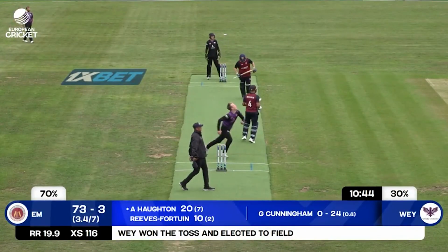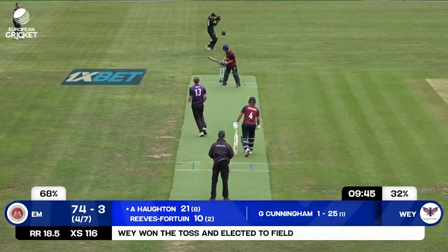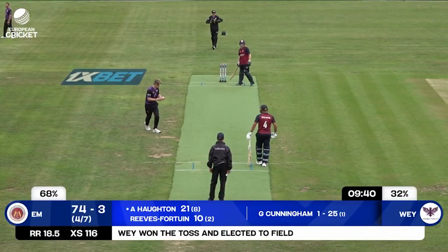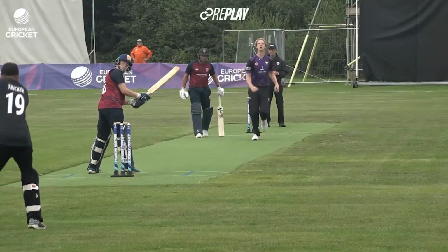Faster and a chance. So there's the miss hit. Again, some work to do for the fielder, and it goes straight through his hands. An attempted reverse dink there. Maybe not the percentages, but Houghton misses out. This is Seb Dunn. Took a good catch moments ago. He's going to bowl over number 5.